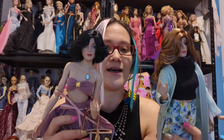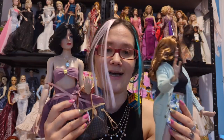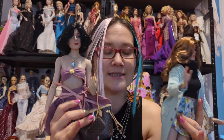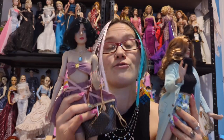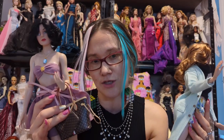They don't necessarily have the RTB101 body. And that is beautiful. I would say, and I'll do a bigger comparison at some point, but the RTB101 body is not only the most realistic, but also the most flexible and poseable body that Robert Tonner has made. So that's a great thing about this doll.